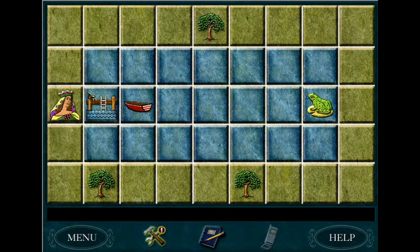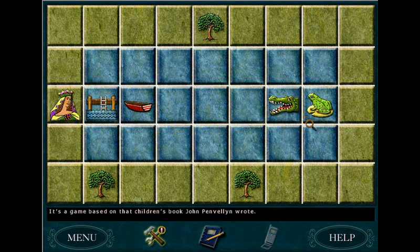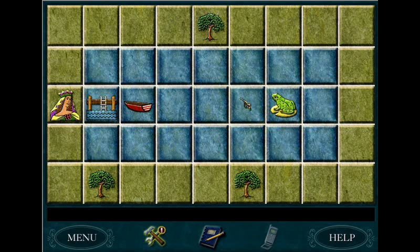We need to get the frog across, but we need to look out for the alligators. And what was it? They like trees? It's a game based on that children's book John Penvellyn wrote. So he jumped right into that alligator. So we jumped on there. They like trees and they hate boats, I think was the thing. This way? Aha! We did it. It might be different every time, though. But you have to get the frog over to the princess.